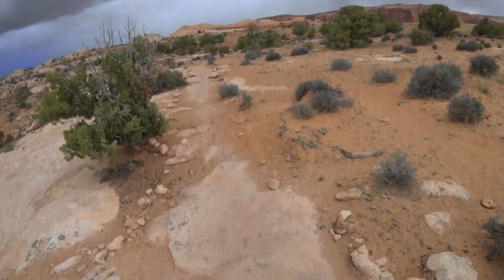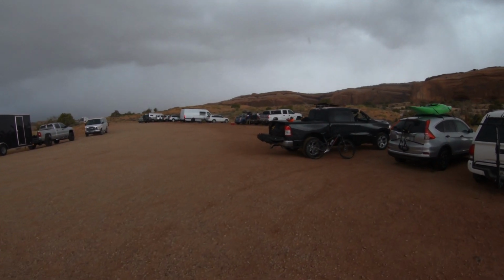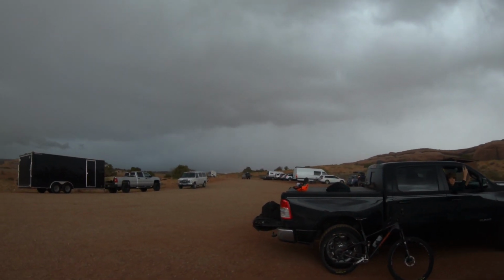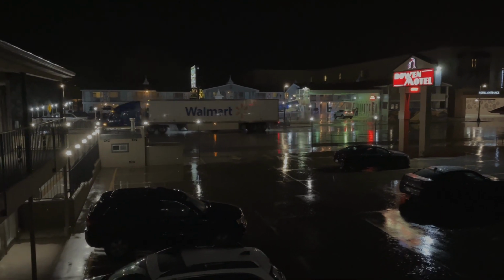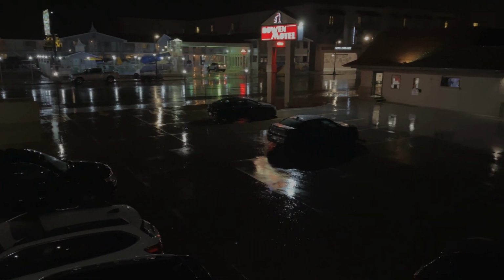Now here we're at the sign where we start turning off to get back onto the main road. You can see the storm starting to come in. And of course, it wouldn't be a perfect ending until it starts hailing on you as you get back to the parking lot. With torrential rain coming down in Moab, it's time to head home.